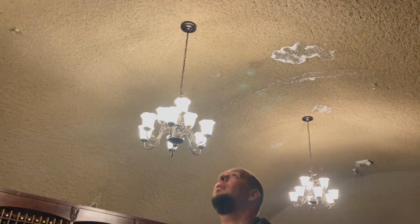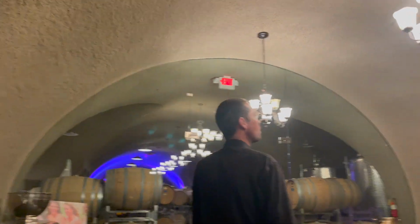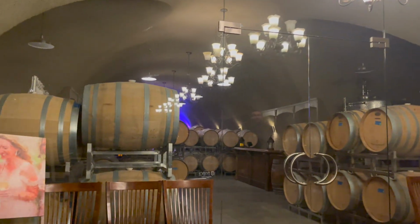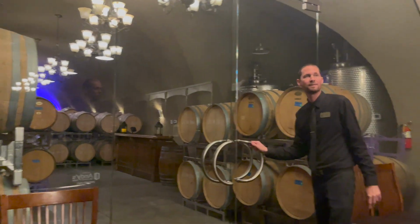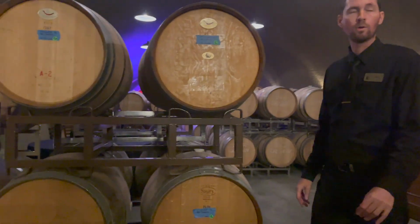Whenever it rains, we will start getting some of these white little spots. It goes through a little bit. That's so cool though. I don't recall ever seeing water dripping down. But basically, it happens after it rains.